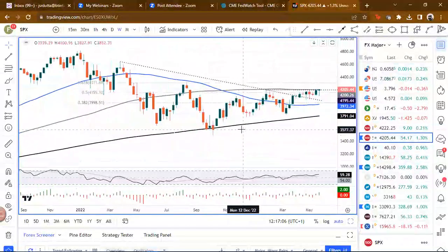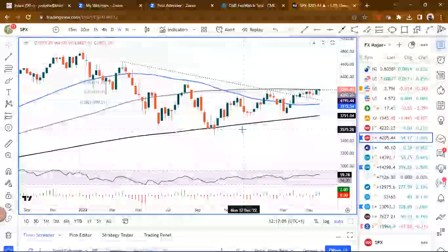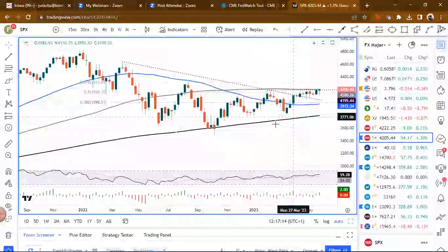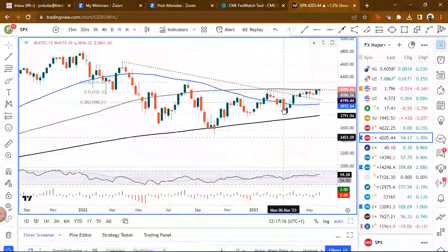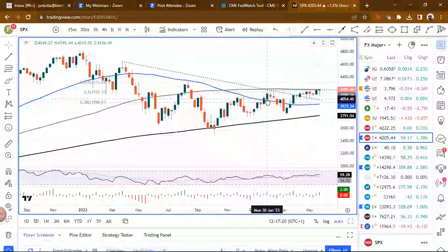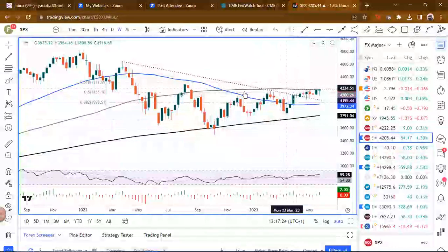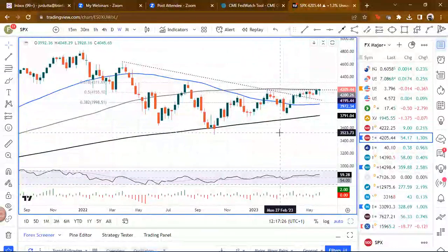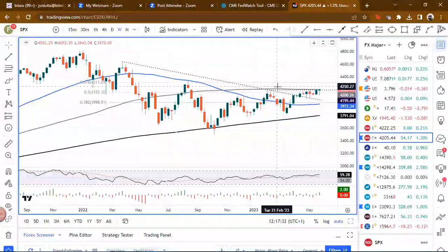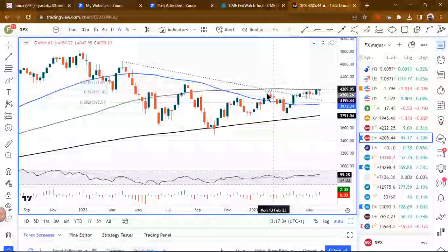Always like to start on a weekly. This is the S&P 500, so the broader index. We've been highlighting this area, sort of 4,200. Everybody's been highlighting it, really. That was strong resistance from the January peak. You can see 4195, that tallies with that gray line, which is the 100-week moving average. That's now at 4,200, so a zone of resistance around that psychological level of 4,200.